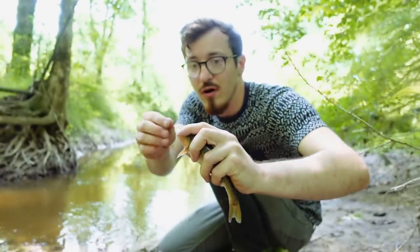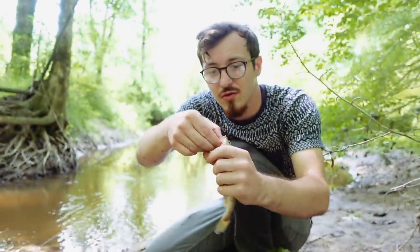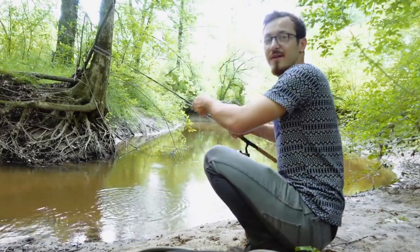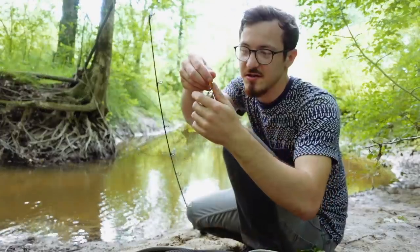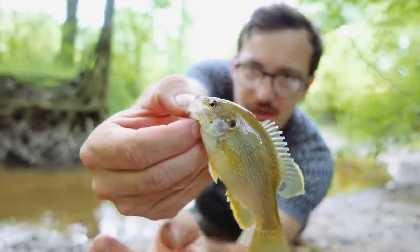Big old creek chub on the panther martin, absolutely inhaled it. Right there. Cool beans. Oh, there we go. That fish hit it right by the bank, look at that. Chased it all right up and just absolutely pounded it. Beautiful little fish, little green sunfish right there. Very aggressive.